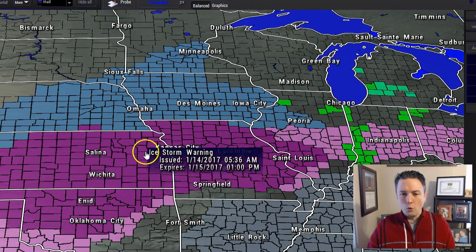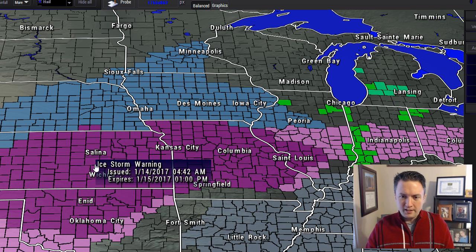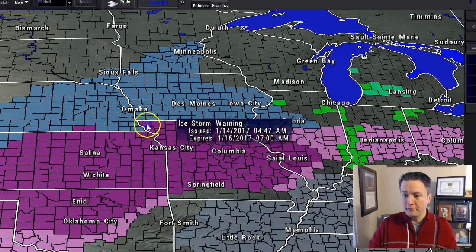Look at all the ice storm warnings here in this dark magenta color across the middle of the country. And by 8 o'clock Eastern tomorrow evening, temperatures will be getting closer to freezing. Conditions will slowly be improving, but they still won't be great in Kansas City. A lot better than an early afternoon kickoff, though, when they'd have pouring freezing rain. This is going to be a crippling ice storm for a lot of the middle of the country.